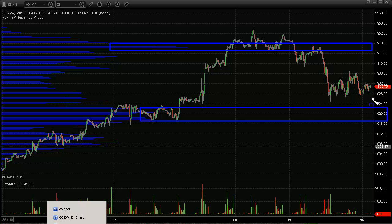But I do feel as though we could see a little bit more dip to the downside, really shake the market out. We did have a nice big wave of panic selling a couple days ago, but usually it takes about two good waves of running stops to really flush the market out.